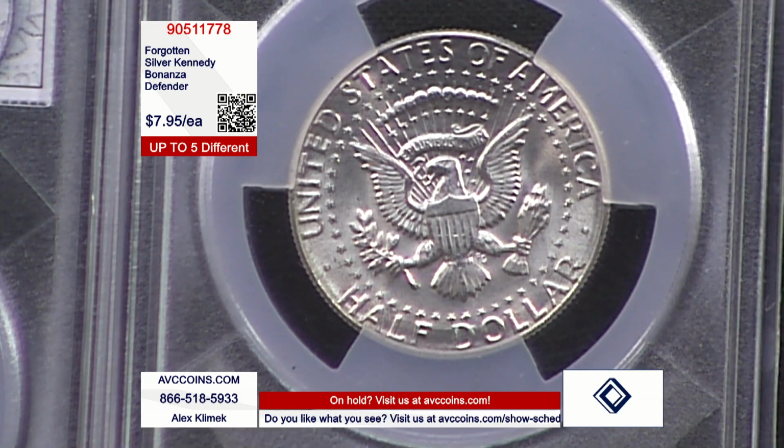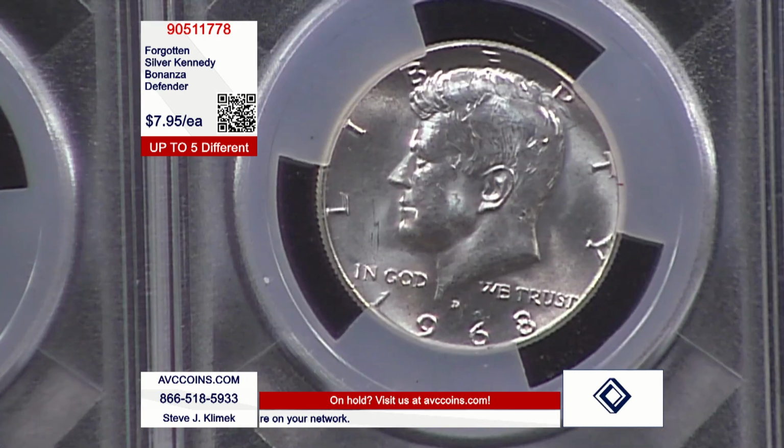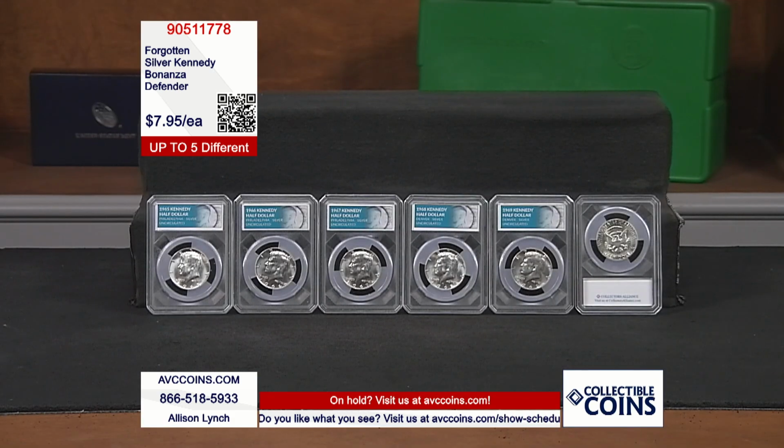So not only did we take it up a notch by looking at the presentation, put it in this beautiful, beautiful Defender holder, every one of these uncirculated coins is also a nickel cheaper per coin. And that's how they approved it, so I'm happy. Hey, it makes my conversation with you a lot easier tonight when I have our best product at the lowest price, period. Right? Something special.